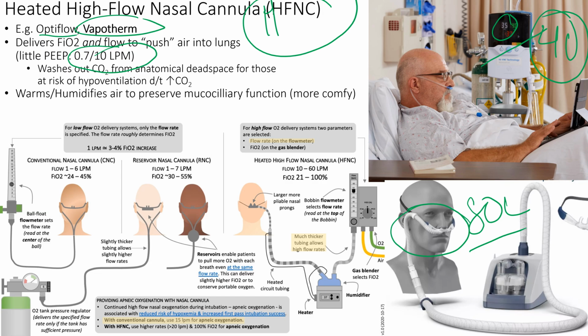So it can provide some PEEP, and it does wash out some CO2 with how fast the flow is going, but it's not as good as a CPAP machine, BiPAP machine, or a ventilator, but it can reduce the workload on the patient and help blow off a little bit of CO2. But if we really want to blow off CO2, that's where we're going to pull out the big guns and get our BiPAP machine out, for instance.